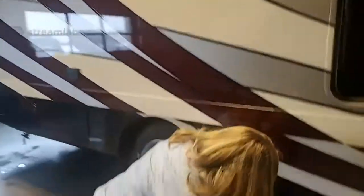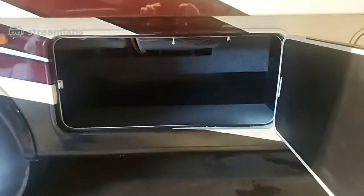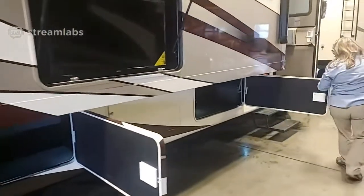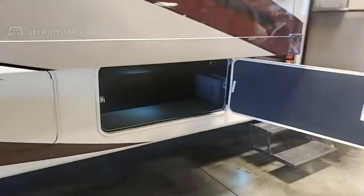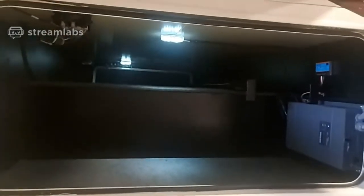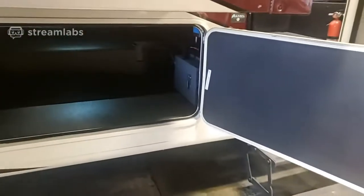Of course, we've got lots and lots of storage with these side open bus slam latch doors. Coachmen is so good at storage. The other one right here, and it's lighted, folks. This is up and over storage. So this is actually going up over that chassis and down again, so that you do have some pass-through opportunities.